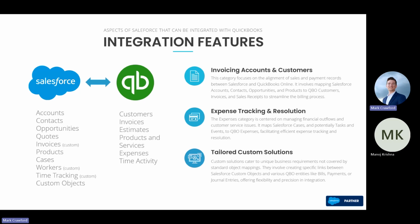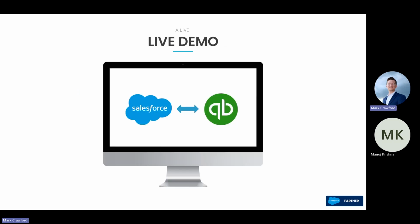So if there's one you may be thinking of in your internal org, there definitely is a way for us to integrate that, and we would love to evaluate your org and take a look at that. We'll get to that in the next steps at the end of this presentation. All right, so that's the integration features that we can bring in from Salesforce to QuickBooks.